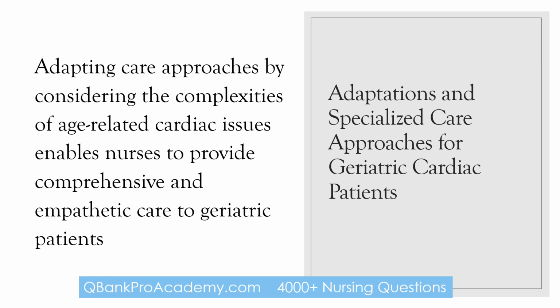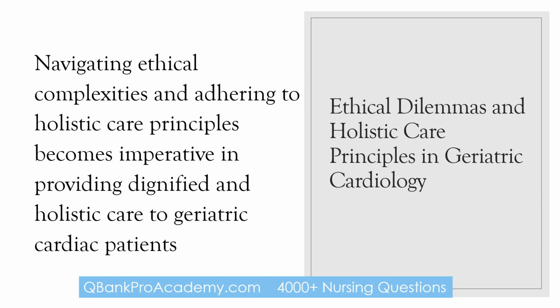Adapting care approaches by considering the complexities of age-related cardiac issues enables nurses to provide comprehensive and empathetic care to geriatric patients. Ethical dilemmas and holistic care principles in geriatric cardiology. Navigating ethical complexities and adhering to holistic care principles becomes imperative in providing dignified and holistic care to geriatric cardiac patients.